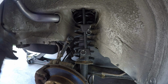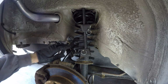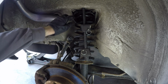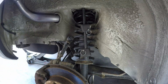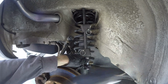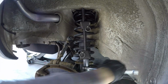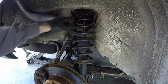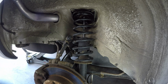Alright, so this was a little bit on the sketch train, but I was able to put one of the spring compressors on here and use some silicone spray and a pry bar to kind of push it back into the seat. So now I just need to relieve the tension on this, and hopefully it will reseat itself. There we are. I'm not sure if that will stay or not. Looks like this top part is a little bit ripped and didn't really seat properly, so it probably will slip back out. We'll just have to see.